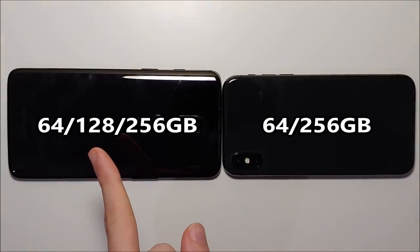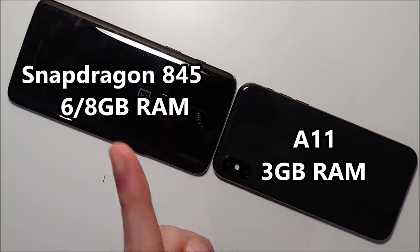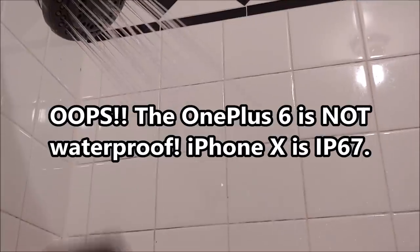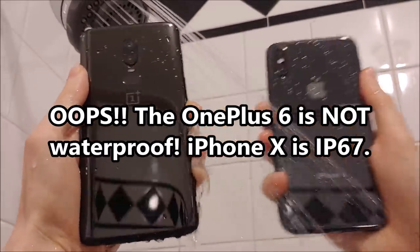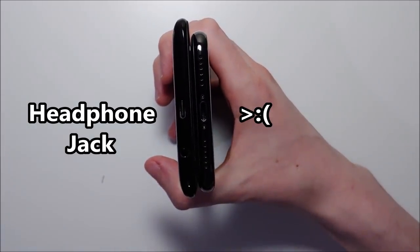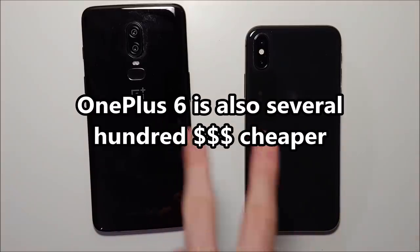With the OnePlus, you have one additional option for storage. The OnePlus also has a larger battery. The OnePlus is a Snapdragon 845 versus A11, and either 6GB or 8GB RAM versus 3. Both phones are waterproof, and also have beautiful brass signs on the back. The OnePlus actually does have a headphone jack, and also USB Type-C versus Lightning port. Alright guys, now for the rest of the test.